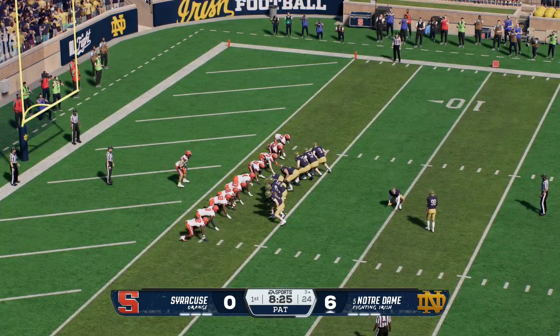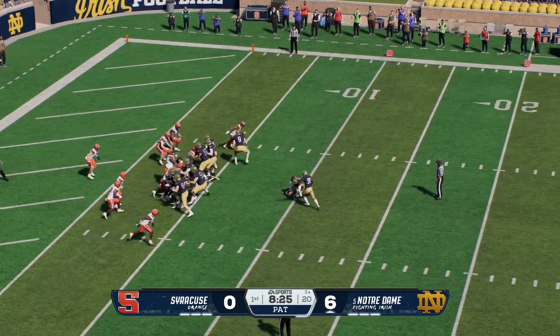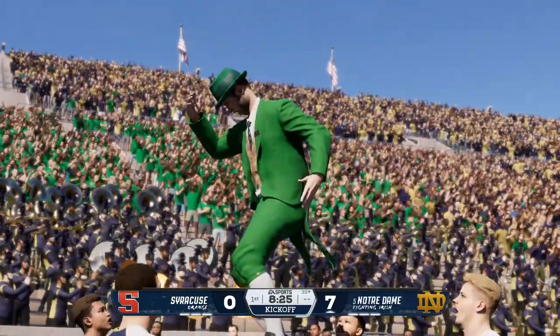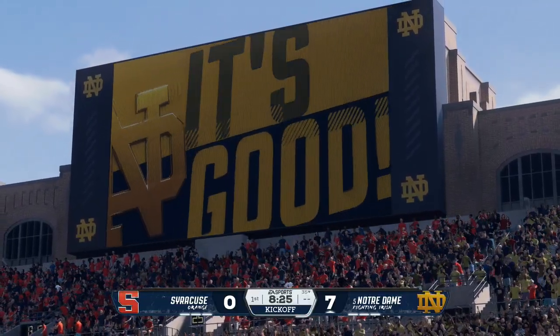They get set for the point after as we have the first score of the game. And the extra point makes it 7-0. Precise, relentless execution on that 13-play scoring drive, and close the deal with a 3-yard touchdown run.